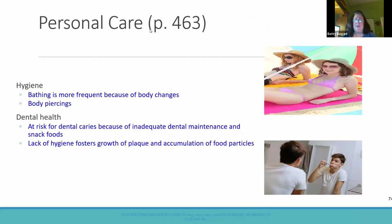Again, hygiene, make sure they're doing it. I mean, my son came home with a tattoo and I wanted to beat him up. He was 16 years old. He came home with his tongue pierced. I'm like, what are you, nuts? Who did that? Nobody gave you permission. It's just something that they do. Again, if they do, then they have to take care of it. Dental health is important. They need to brush their teeth and they need to floss. Remember, these are all permanent teeth.